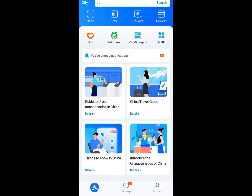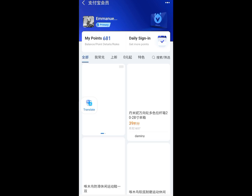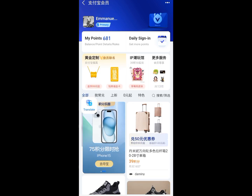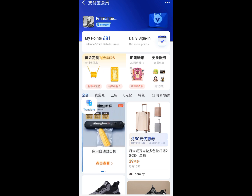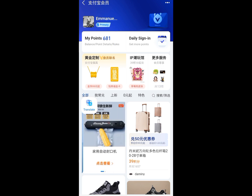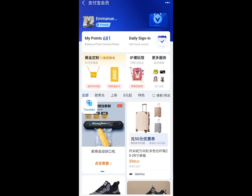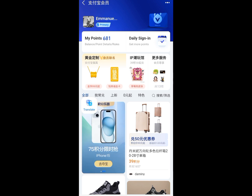So guys, to get started, click on account. Then you will see membership. Click on this membership. Just wait for it to load. So right here, you can see my points. I have 681 points, and I never knew I had this kind of points. And do you know what I discovered? This point is like yuan. So this 681 is like 681 RMB. You understand? So guys, let me translate.